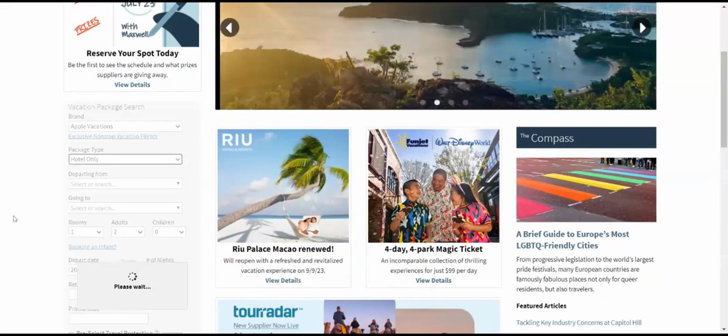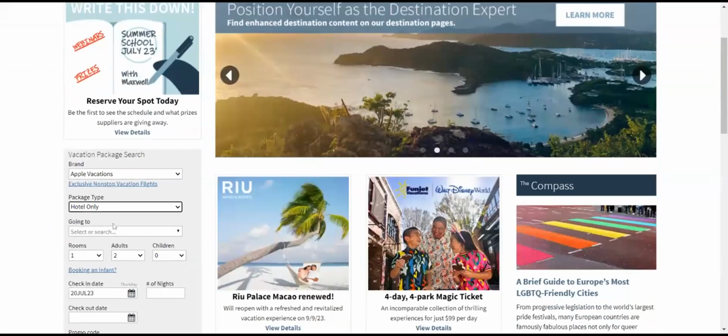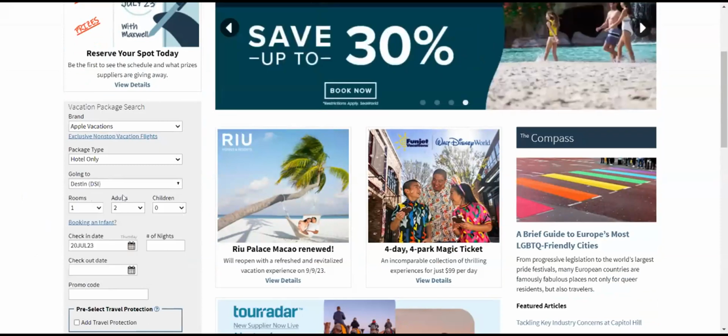All right, so I am going to keep it as Apple Vacations. We're going to do hotel only, right? And I'm going to go into Destin, right? So I'm just going to type out Destin, right? And I'm going to do one room, 2 adults, and 2 kids.